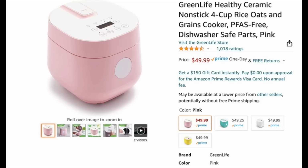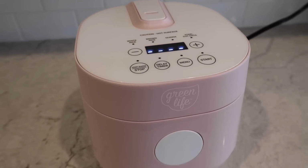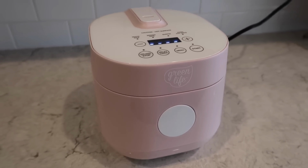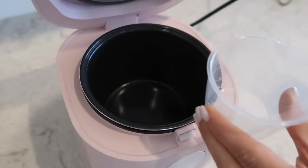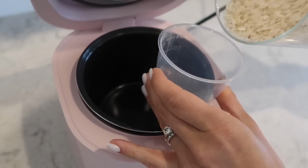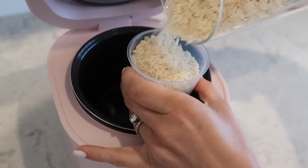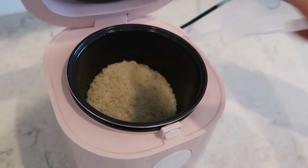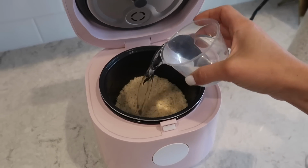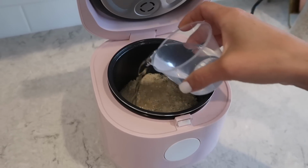This is a newer purchase from Green Life as well. This is a rice cooker. You can also do quinoa and oats and all of that, but so far I've only tried it for the rice. So it's the same rice rule: 1 cup of rice, 2 cups of water, and then you set the timer for whatever it is. So I like that. There's no guessing, you literally just hit what you're trying to cook. And plus, again, it's that non-toxic brand, which is just a brand that I trust. We all have brands that we like and trust, and this is one of them.